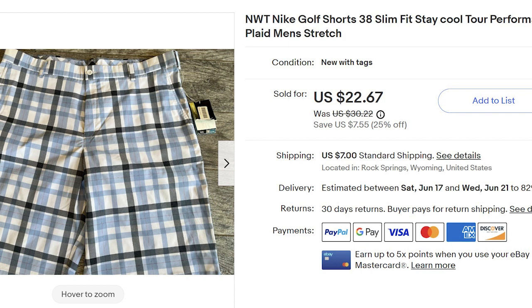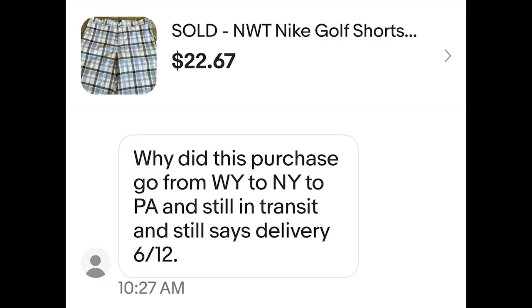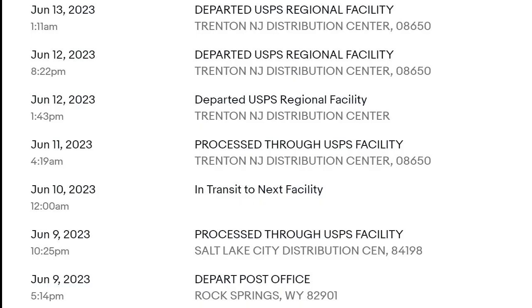Yeah, not so fast. I did my part and shipped the items the very next day, and a couple days later, I received this message from the buyer. Why did this purchase go from Wyoming to New York to Pennsylvania and still in transit? It says delivery 6/12. So I do check the tracking on it, and I am a bit confused by his message because the package is not in Pennsylvania.